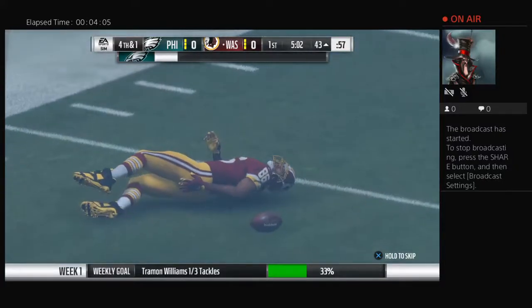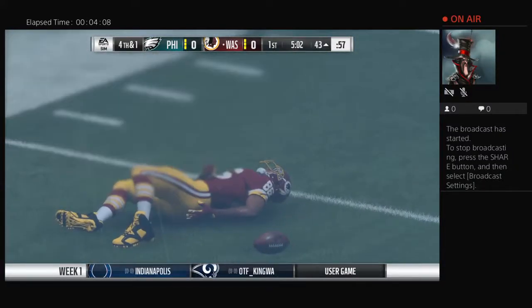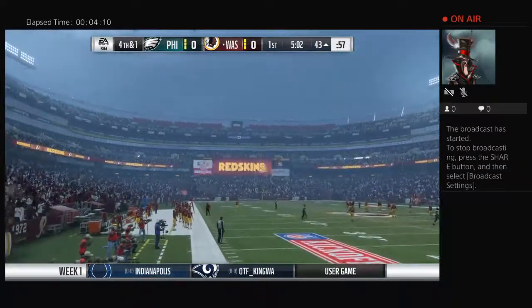Now, after the completion, we're going to get a timeout, an injured player. Boy, not what you want to see in quarter 1 of the new year. We'll be back.